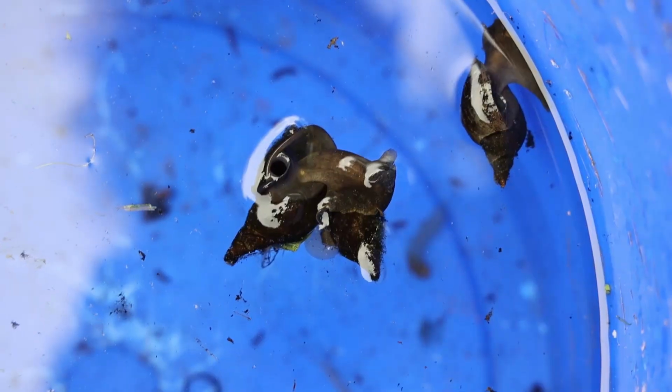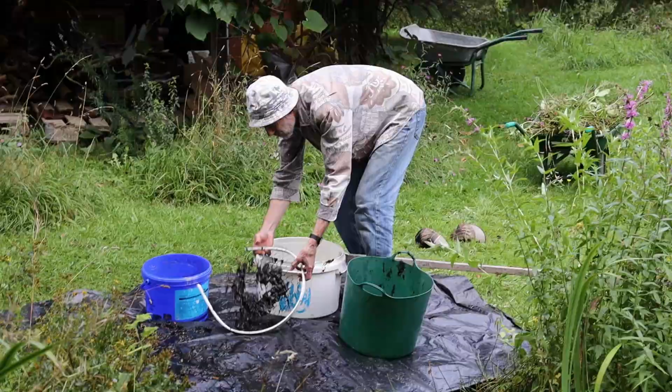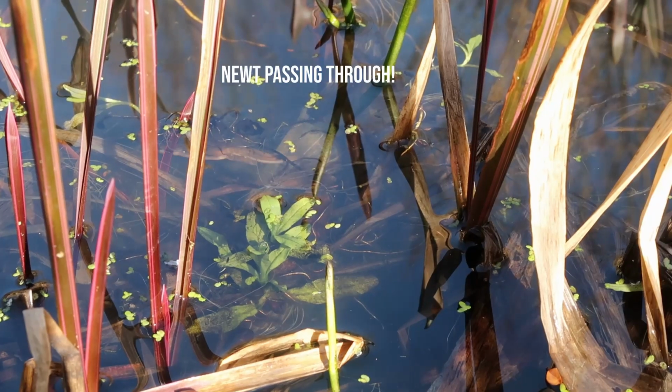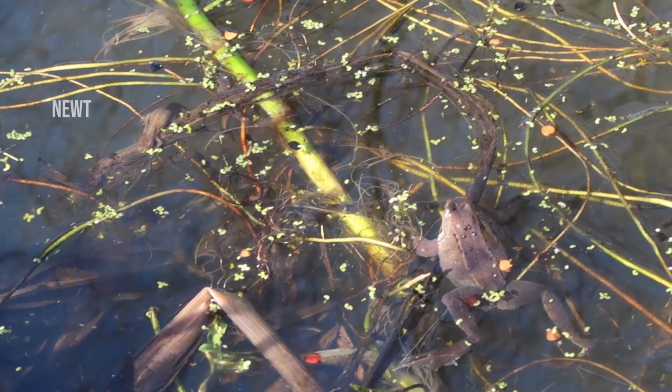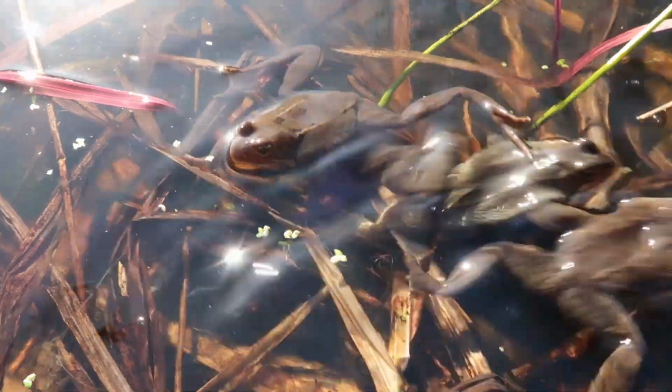We find water snails, dragon and damselfly larvae, water boatmen and all kinds of wriggly creatures. Our favourites are the newts, which swim so delicately through the water, and every February the garden echoes to the loud croaking of armies of frogs which appear to spawn here.